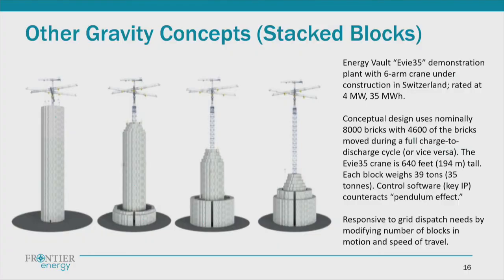This company here, Energy Vault, just got $110 million from the SoftBank of Japan. Now, they got it before the Uber and WeWork troubles, which are giving SoftBank a little bit of a financial hit right now. This company is out of Switzerland, but it had California venture capital behind it, and it was going to be a 6-arm crane, stacking blocks, each of these 35 tons of concrete. They found that they needed full strength concrete at the top and the bottom where the blocks rest on one another. In the middle, they didn't need full strength concrete, so they were going to mix demolition waste, coal, basically stuff that people would pay to get rid of, into their concrete block.